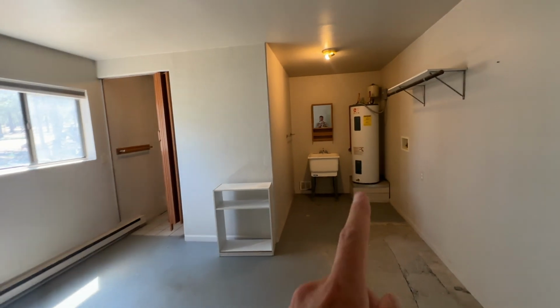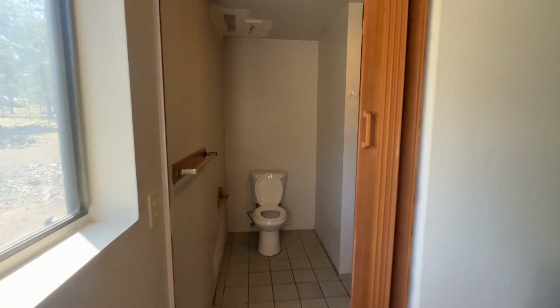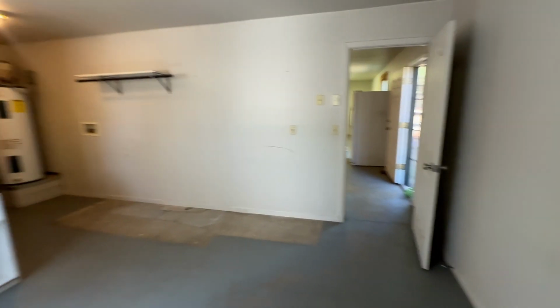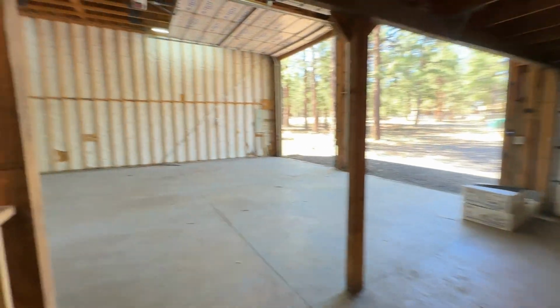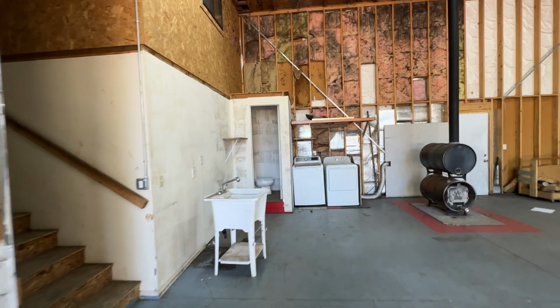This is a room, has a water heater, a sink, toilet, and a shower. So we'd have to check with the county exactly if we can turn this into an official bedroom. But again, because you're in the county, I don't think they would really care if you put a bed in there and it advertises for 2 more occupants.